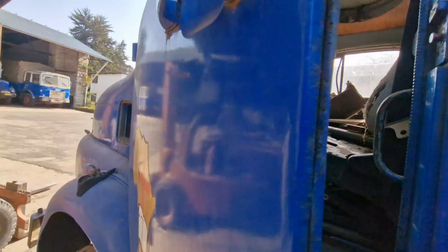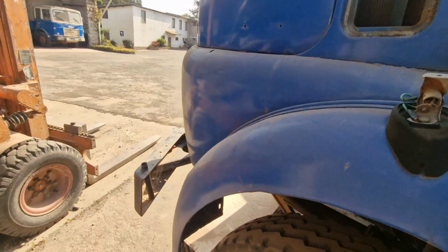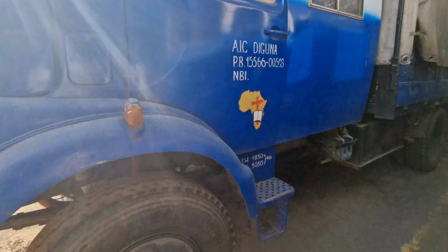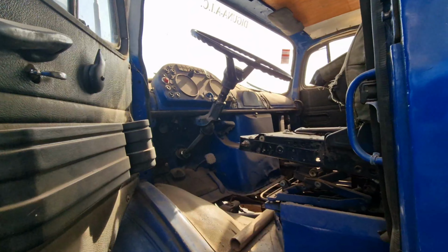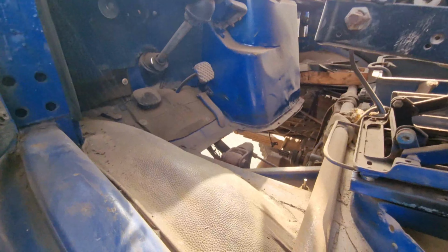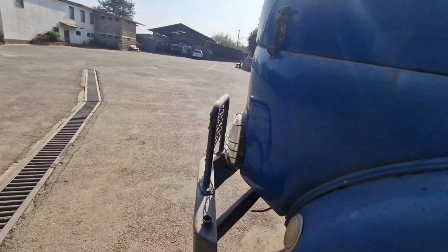It's 911 and a four-wheel. Really nice truck. Oh, this is 911. Yes, 911. And this is called biblical names. Lying here for a longer time. It doesn't have the engine. The engine is gone. I don't know where the engine is. And it's a double cab. People could sit from both sides.